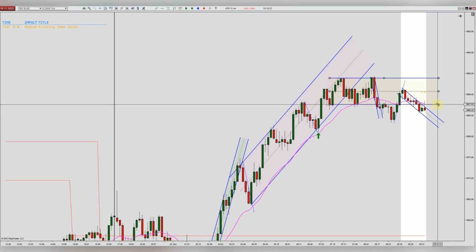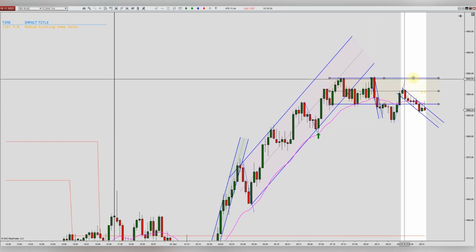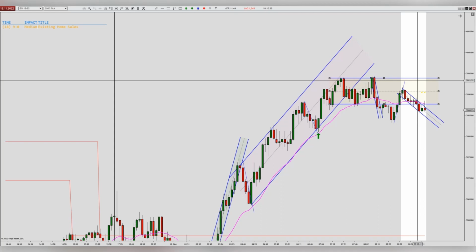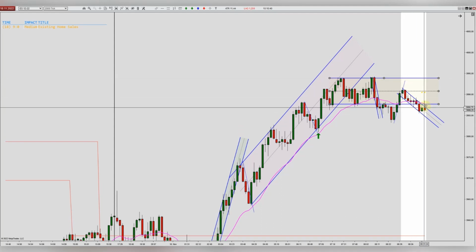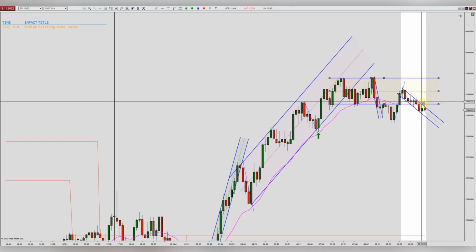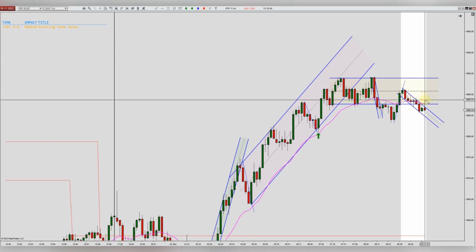If you count the range how I do, like this, then we have a break of the range, coming back inside the range. We are not able to retest the highs of the range, breaking out of the range one more time, bouncing back, testing the breakout and right at the EMA. So yeah, I think we can take this trade.